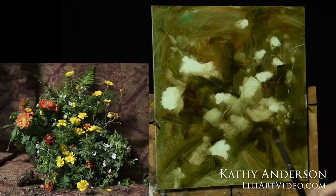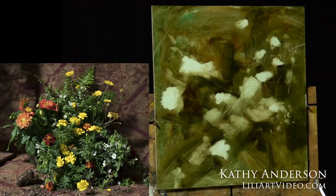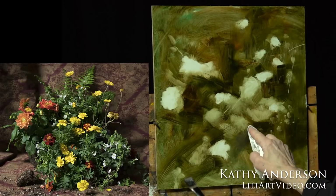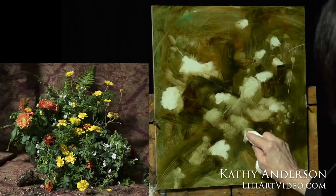But I'm not going to pull those white flowers out. If I get to one or two that I want to paint completely, then I might pull out a section of pure white. But that's not important to me right now. I want to make sure I have this. This is this light one. There's a red one over here that I kind of like.